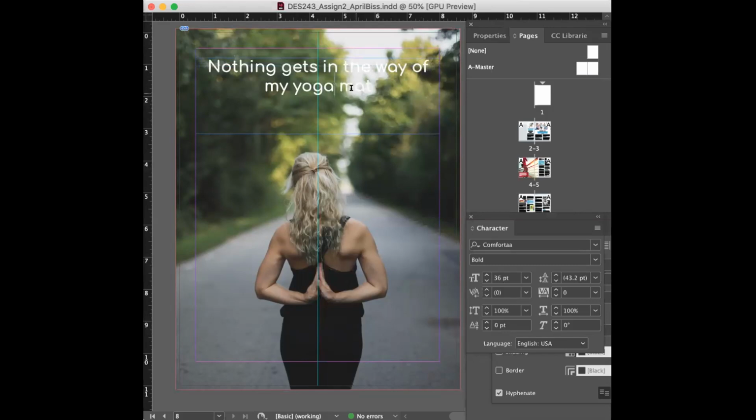Okay, the next thing is to make sure your headline is big enough and it breaks well. If you have a lot of words, like I do in mine, if it's just one word, obviously you don't have to worry about that. But I want to make sure it breaks in a way that makes sense. So you might want to say this out loud. Nothing gets in the way. And usually right there is where I know I should probably break this. So I do a shift return before "of my yoga mat." That breaks nicely there. So I do a shift return to bump down the second line.